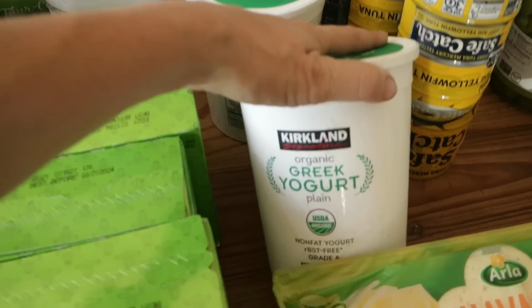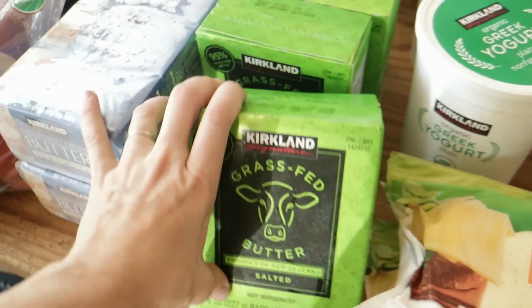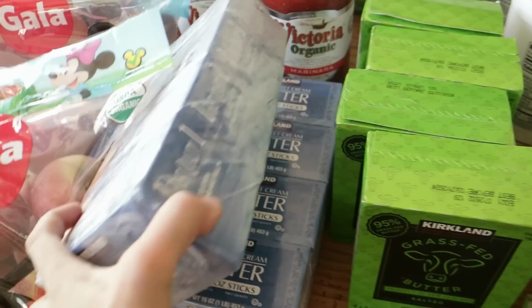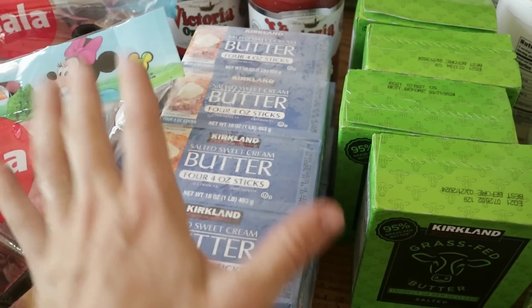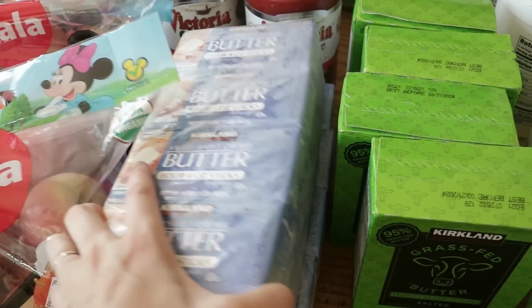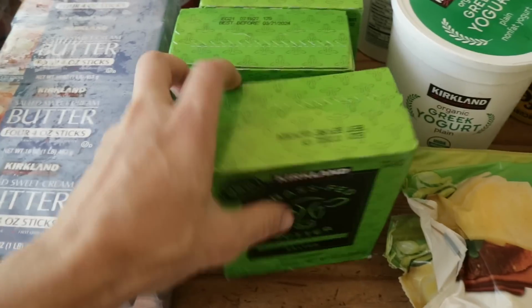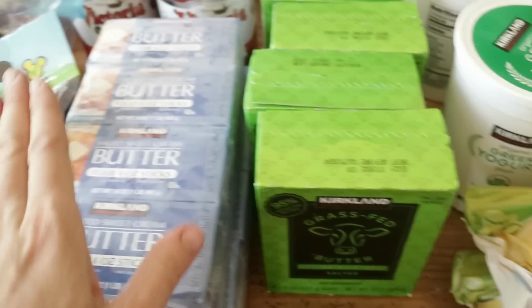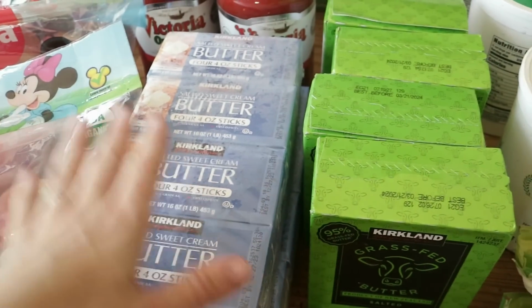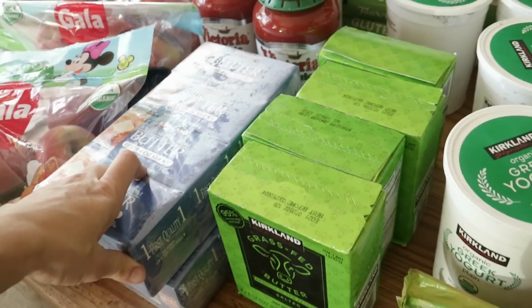4 of the organic Greek yogurt and 4 of the grass-fed butter. And then I also got 2 4-packs of this Kirkland butter. If I need it for baking or things like that, I would love to just use this for everything, but you know, it's twice the cost. So we use this for just eating, and then if I need anything for baking or oiling pans or whatever, I use this salted butter from Kirkland.